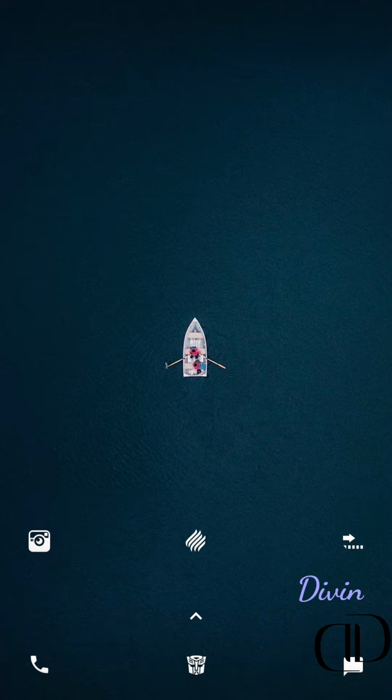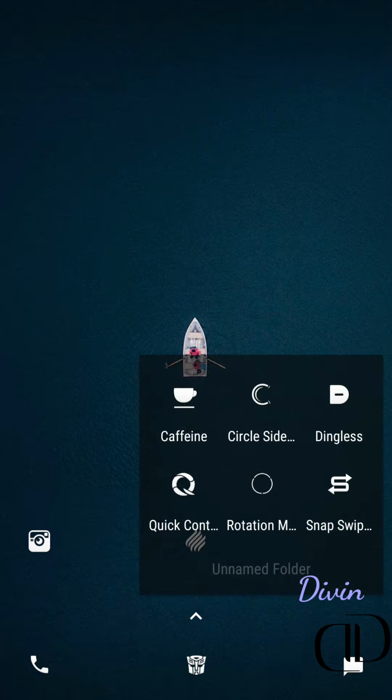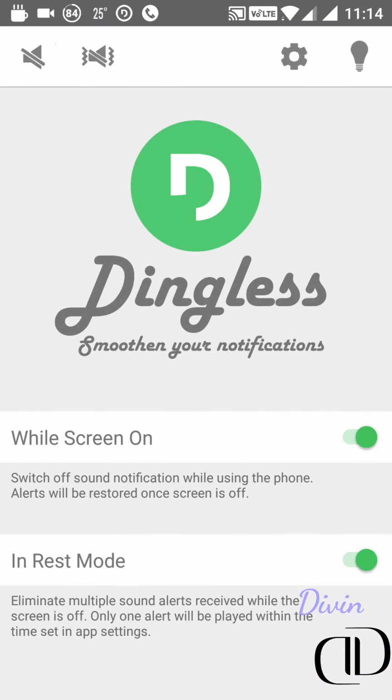So I would recommend you guys to use the Circle Sidebar. It is actually free in the Play Store, and if you enable ad settings, you can use the full option of the app by seeing ads, or if you want to pay for it, it's $2 in the Play Store.